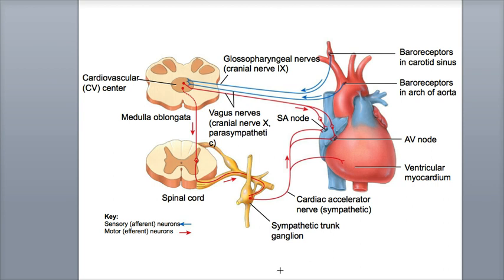Some of the most important strategically placed baroreceptors are found in the arch of the aorta and in the carotid arteries, both acting as major blood pressure monitors as blood begins flowing through the systemic circulation. The output sent from the cardiovascular center directly influences sympathetic and parasympathetic branches of the autonomic nervous system that innervate the heart. In the sympathetic branch, neurons originating from the cardiovascular center pass into the spinal cord and are then distributed to the heart.